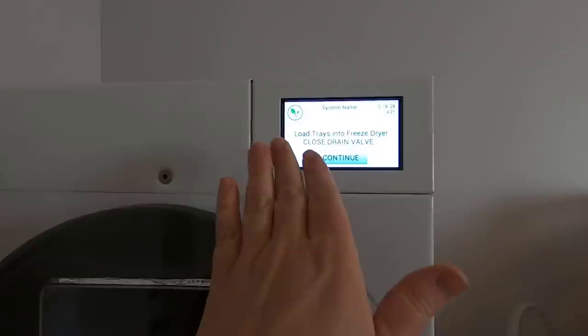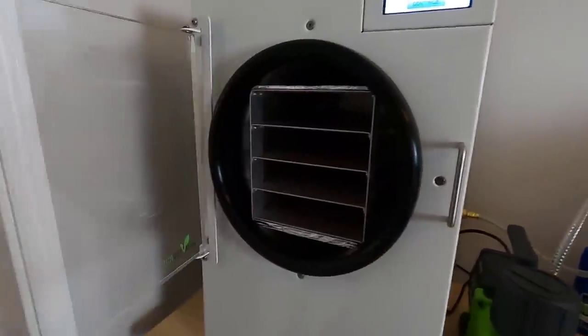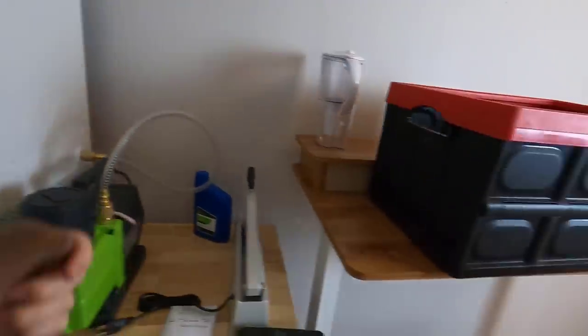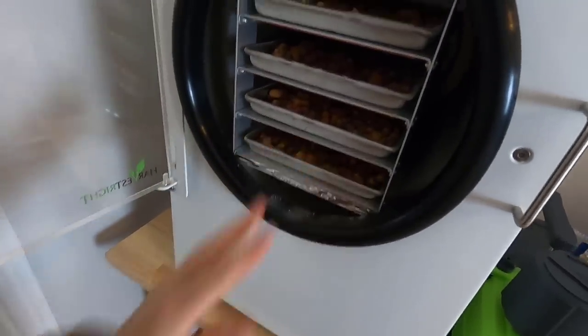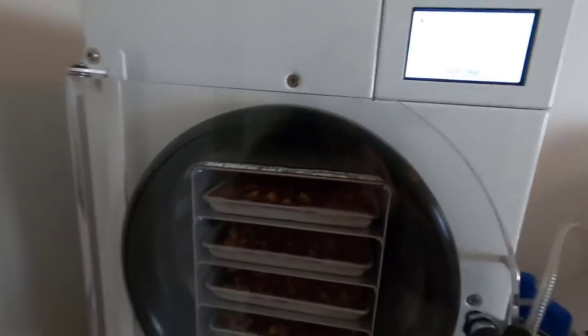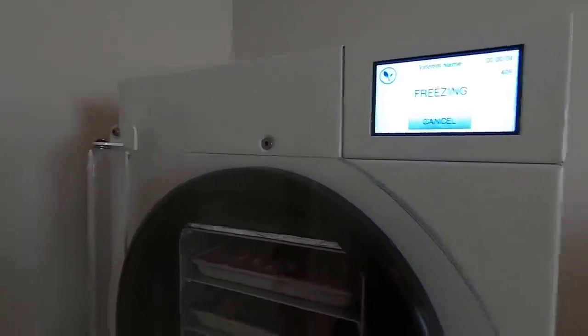It has been 18 minutes. It's now telling us to load trays and close the drain valve. We're gonna get our stuff loaded. Make sure I give it the full turn. Drain valve is closed. Push continue. And it started. It's really nice. This just does all the work for you. You don't have to come in and push buttons to keep the process going.